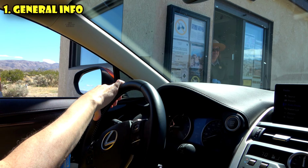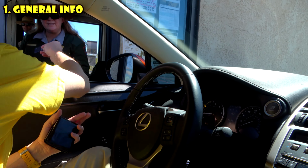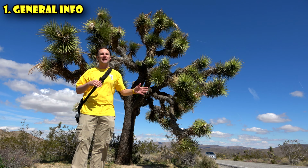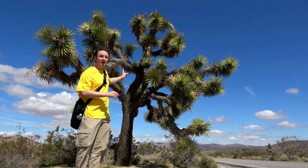Admission into the park is $30 per vehicle, as many people as you want in that vehicle, and the admission is good for a week. There are very few amenities in the park other than the two deserts that come together. It's the Mojave Desert and the Colorado Desert, and of course this park is famous for the Joshua Tree.